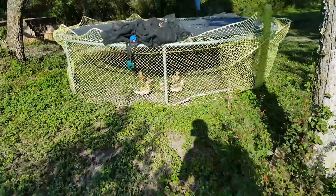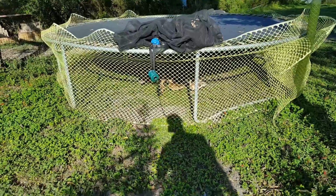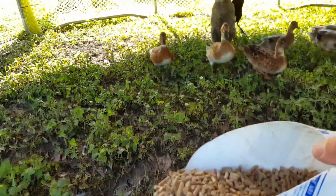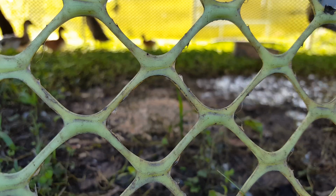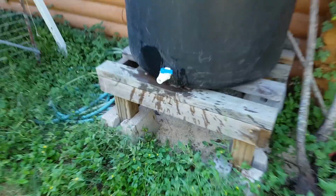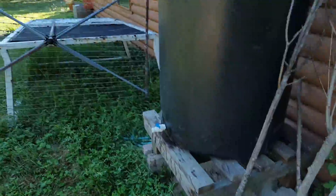And this is the cage that we call the trampoline. I bet you can't guess why. Okay, duckies. It is handy having that rainwater collection right there. All of the plants and animals up close right here get all rainwater.